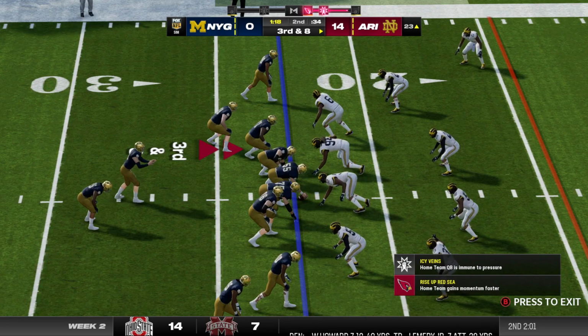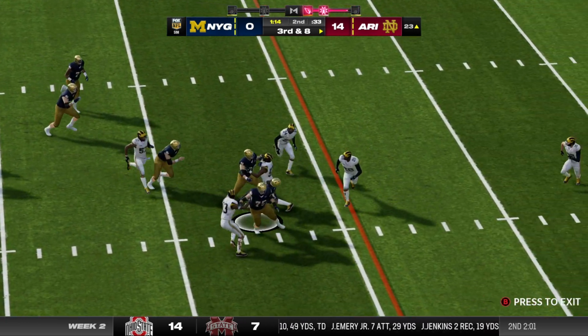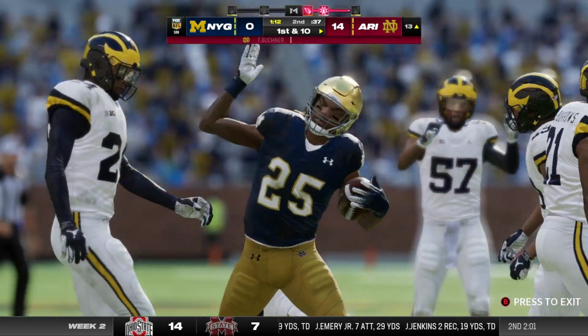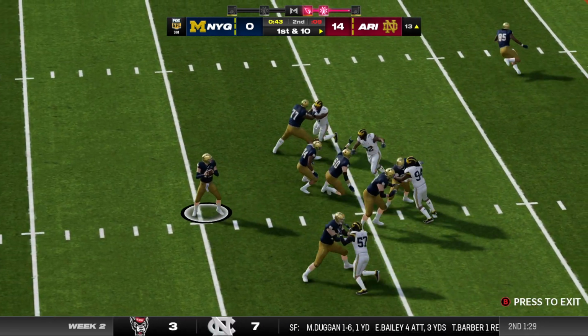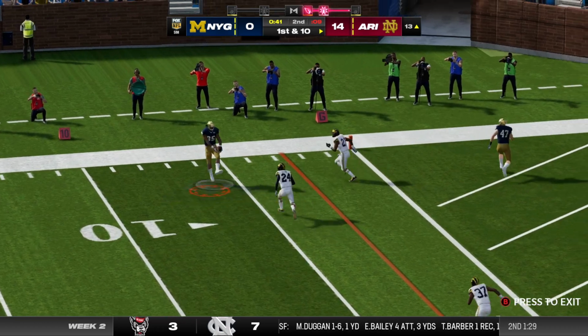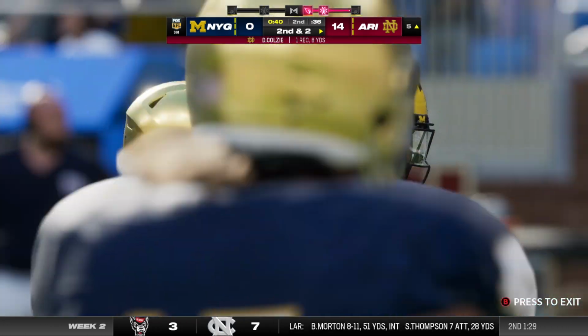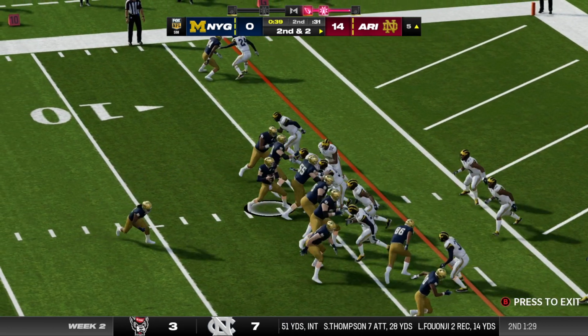7th play of the drive, forthcoming on 3rd and 8. Oh, it's a screen pass. That's complete. And they'll work it inside the 15-yard line before it's all said and done. From the 13 now, they work on 1st and 10. And a quick throw here, that's complete. And he's able to get this down to the 5-yard line before he's out of bounds.